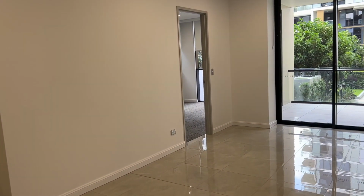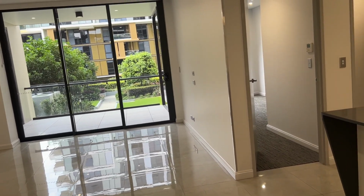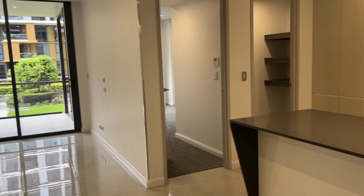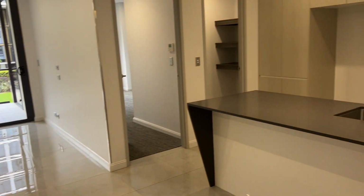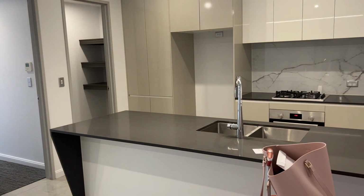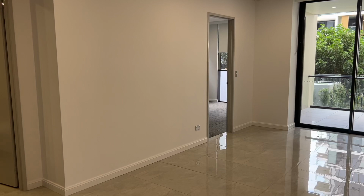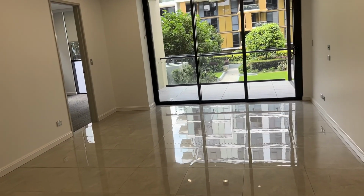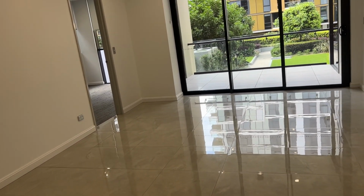Today is the first day we can move in our new apartment, so I feel like I'm going to do a little apartment tour for you without any furniture. Right after we enter the apartment, on the right-hand side, you can see we have a really nice kitchen area and the central island. And this is a two-bedroom and two-bathroom apartment. One bedroom with an ensuite bathroom and the other one with a separate bathroom on the outside.